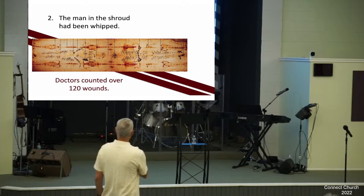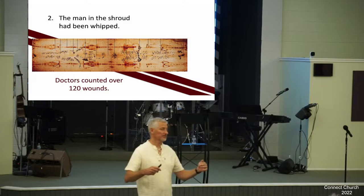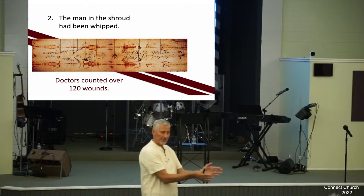So he was pretty much every inch of his body was whipped and mutilated. And again, this is pretty unique. The Romans didn't whip you and crucify you. They did one or the other. And you even see evidence of that in the scripture when he says, I'm going to whip him and let him go. And then they say, no, crucify him, crucify him.